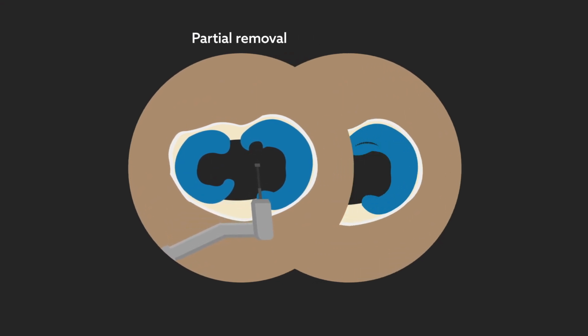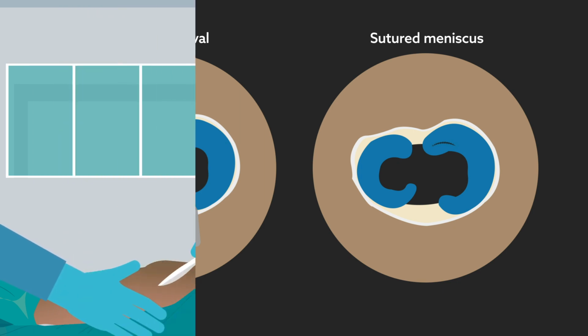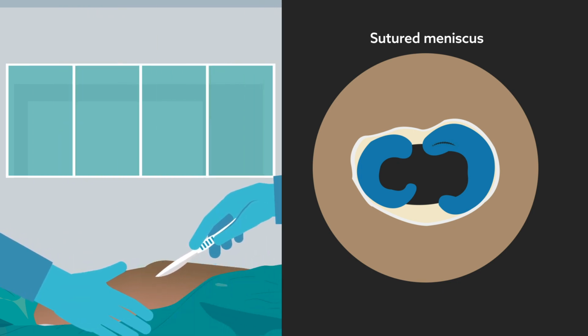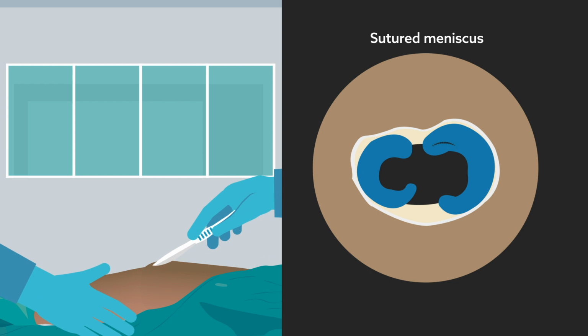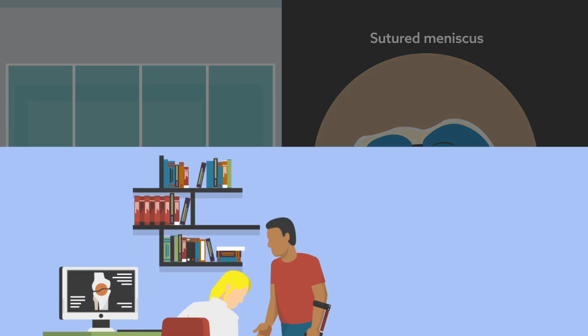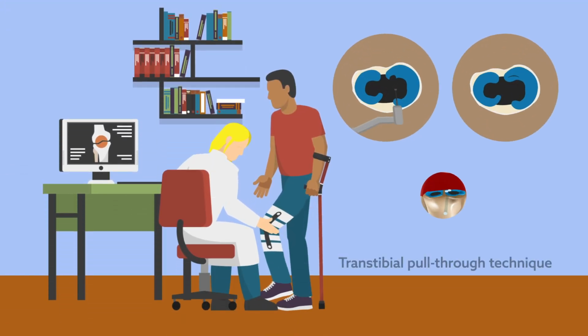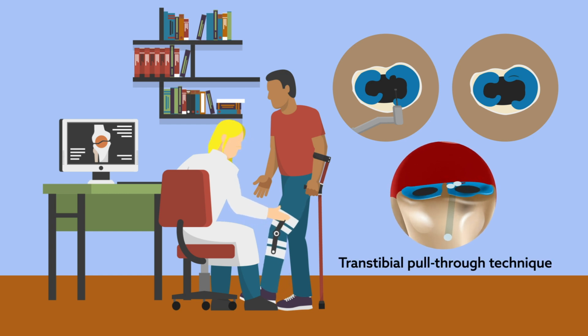Now, clinicians are shifting toward preserving the biomechanical function of the medial meniscus through root repair. While good outcomes have been reported for this surgical treatment option, relatively few studies have compared root repair with other treatment methods. Authors of a recent study compared the long-term outcomes of non-operative management or partial meniscectomy with those of root repair by the transtibial pull-through technique.